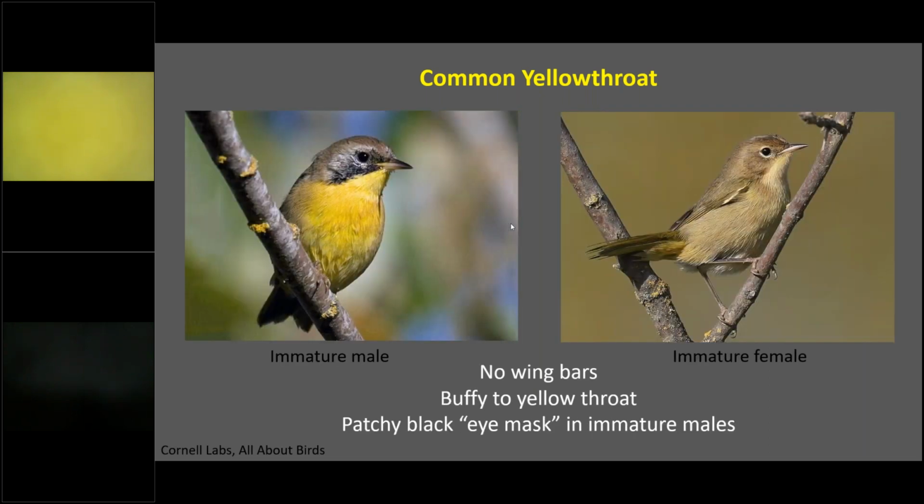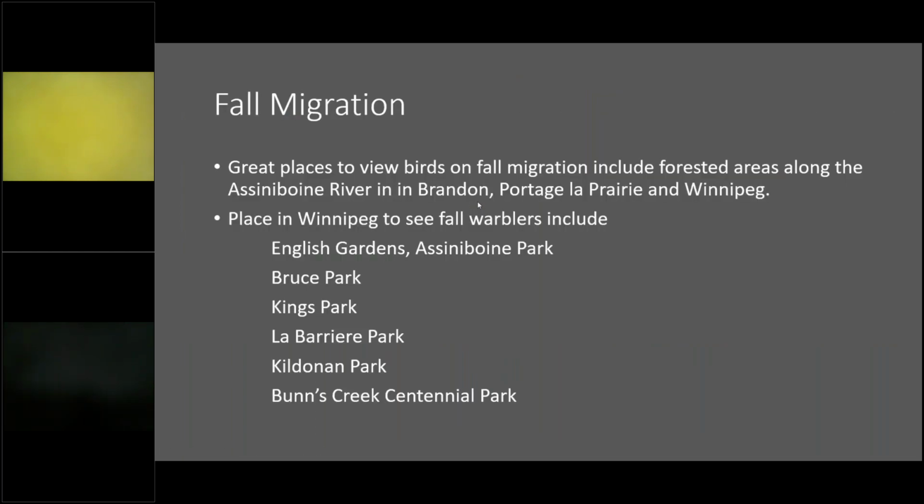In this next slide, we still have the common yellowthroats, but this time some immature individuals. The immature male on the left still has that buffy throat. You can see in the female on the right, it's more of a pale yellow. The male has the patchy black eye mask. That's not quite that dark, solid eye mask we see in the adults or adult males.